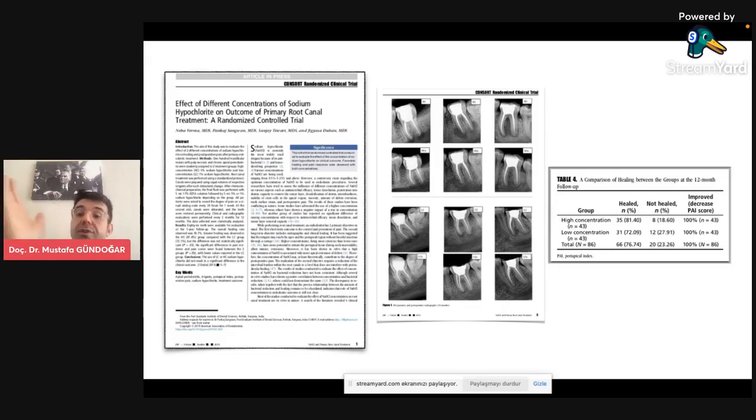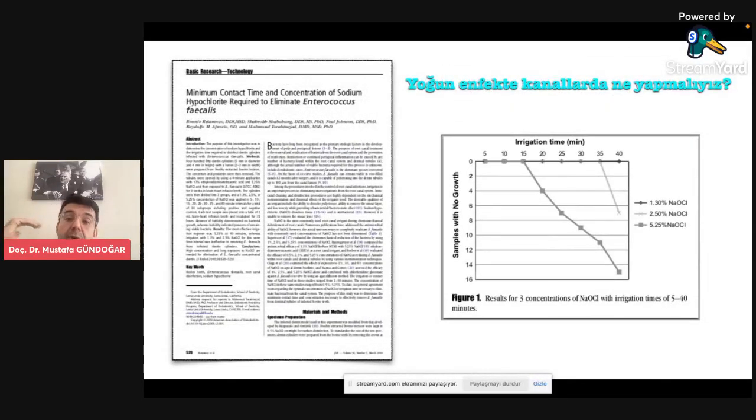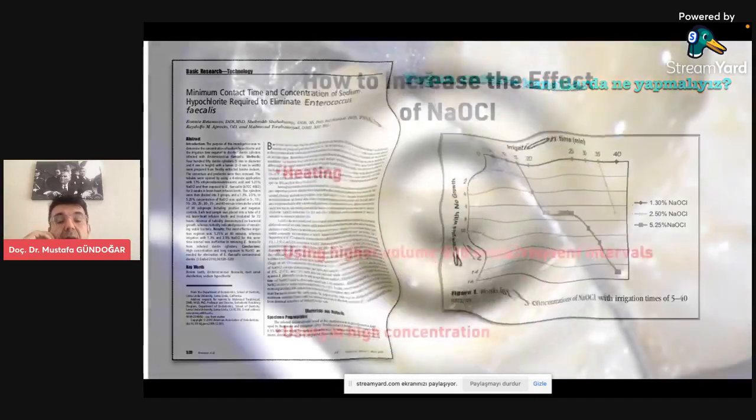Whether you use a low concentration or high concentration of sodium hypochlorite, the effect of this sodium hypochlorite concentration on the healing of apical lesions is the same. So you don't have to use a high concentration of sodium hypochlorite to see the healing of your apical lesions. It is important for you to use the sodium hypochlorite in an efficient time and in an efficient volume.